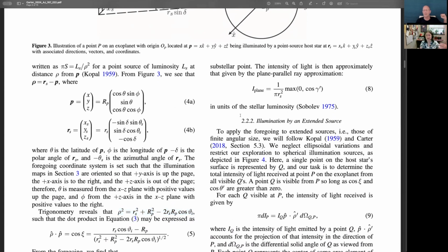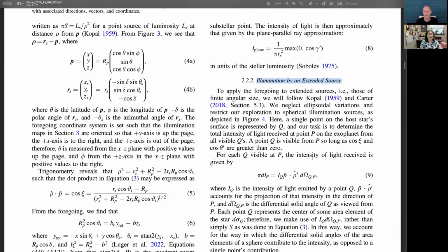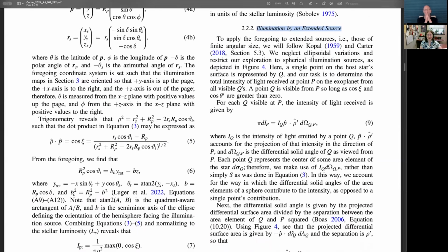Now we're just going to start being a little bit more precise and look at the extended source case. So instead of a point, we have a sphere. We're dealing with spheres today. One could extend this to non-spherical sources and non-spherical planets, which I think is one of the next steps. But today we keep it a bit simpler. We look at spheres. We'll come back to that.